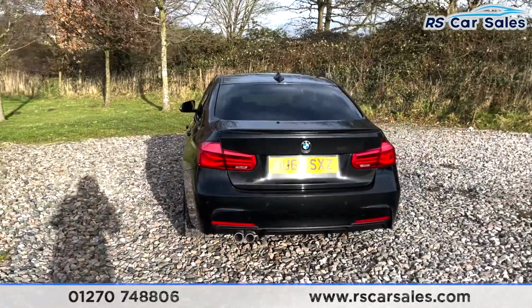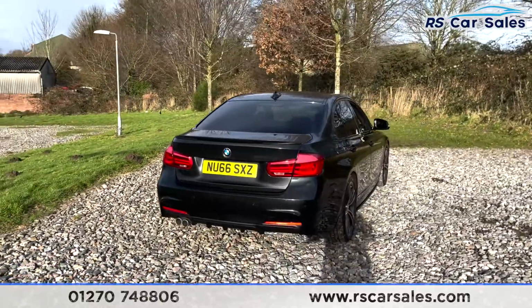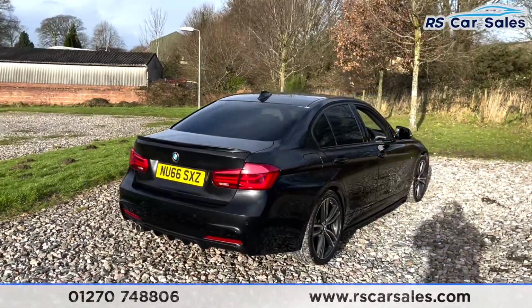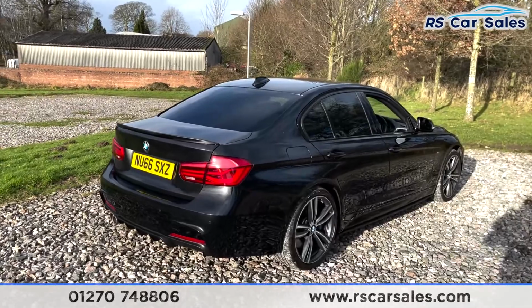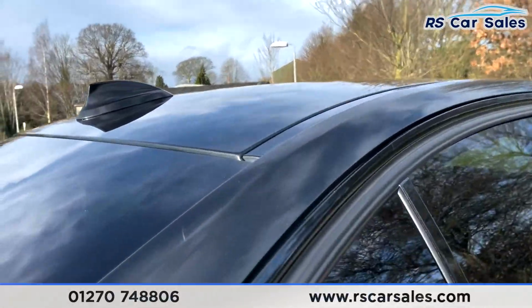Dual exit exhaust on the left hand side. We've also got reversing parking sensors with visual display inside, and as you can see, the vehicle itself is free from any major marks, dents or scratches. Now let's go on to the interior next.